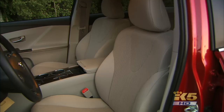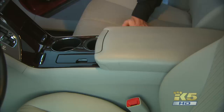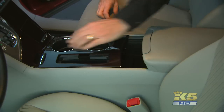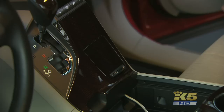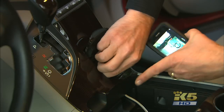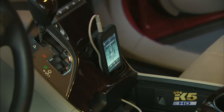Seats are comfortable with a texture that matches the instrument panel, which matches the grille. Parents will appreciate this flexible center console that has enough room for a small purse and a cable routing system good for a number of different ways to stash an MP3 player. There's no USB port or dedicated iPod interface though.